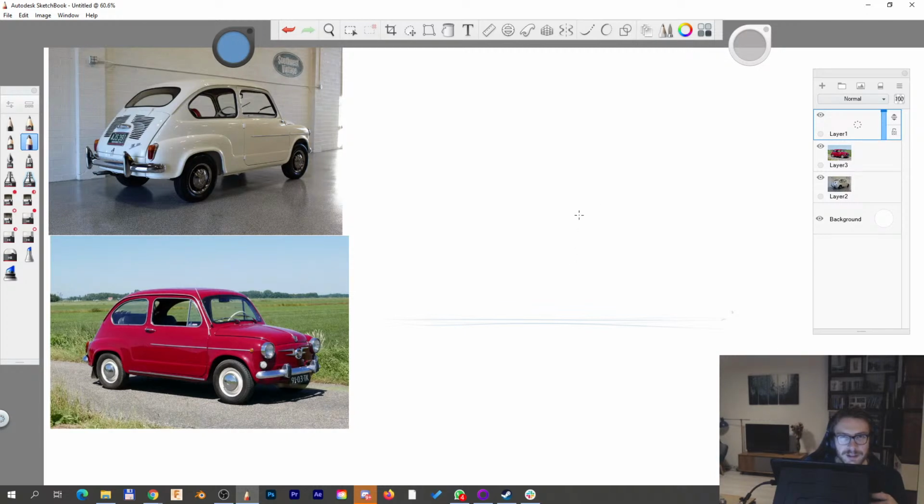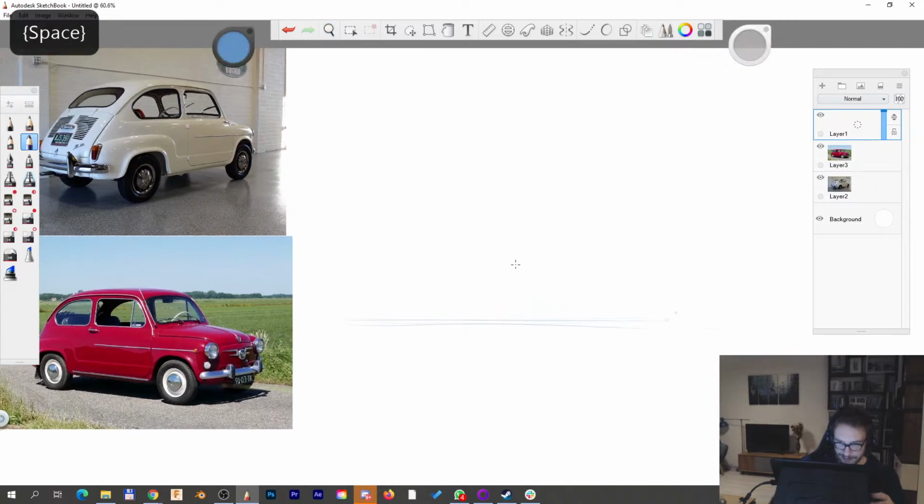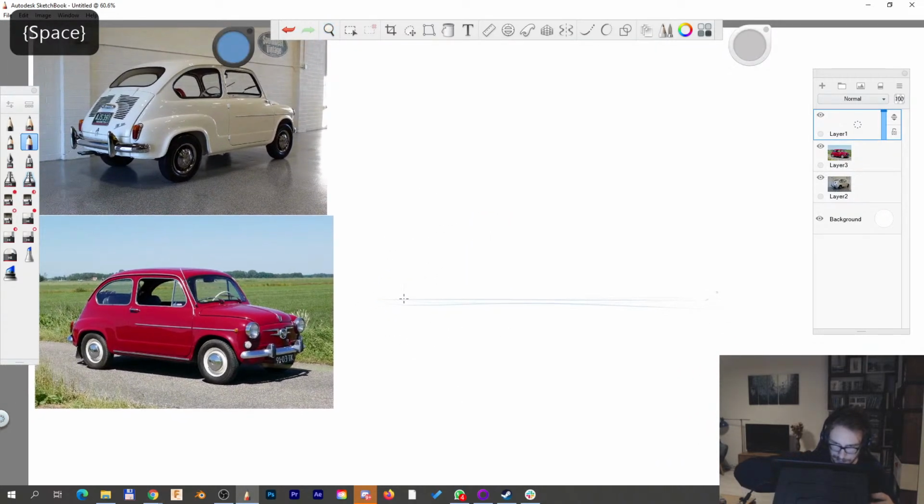Is that the same as the 59 Caddy? I'm not sure. I can quickly look at 59 Caddy. I doubt it's the same because that's an American car. This is an Italian small thingamajig. Okay, let's just see the proportions. I don't want to mess the proportions up too much. I usually do that with cars. If it's something like this, I feel it should be there and there. Okay.